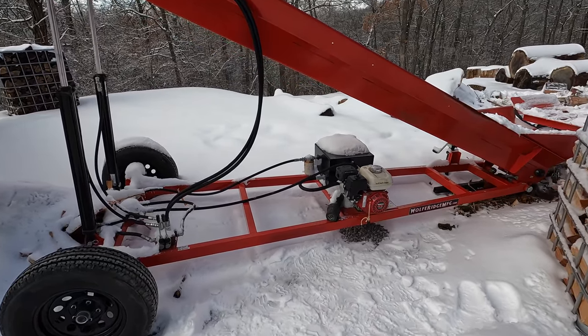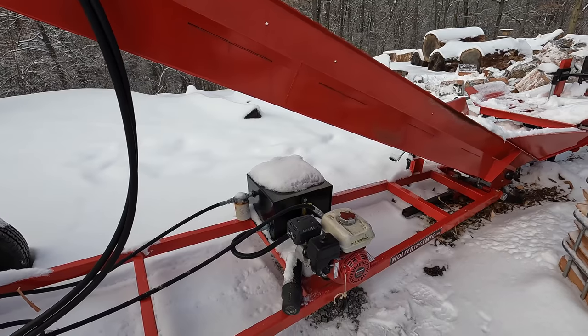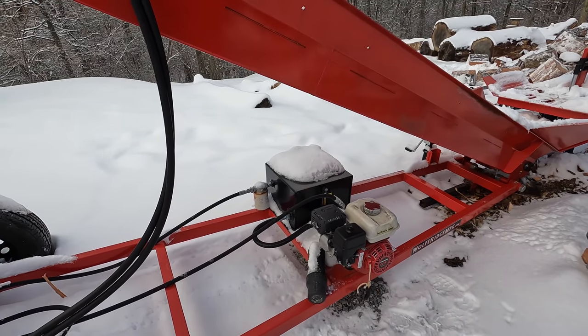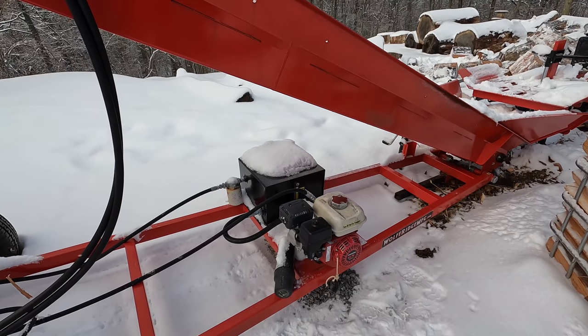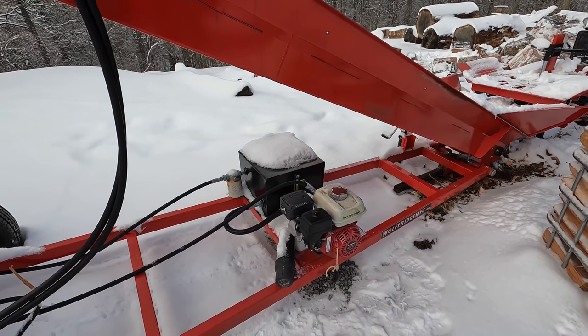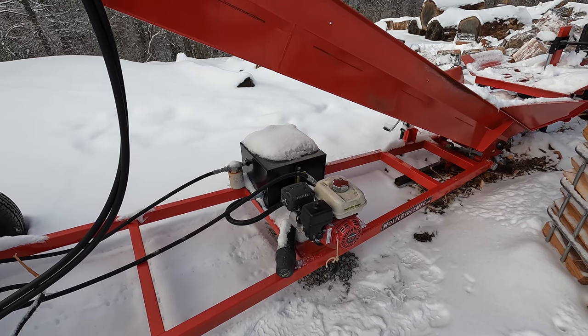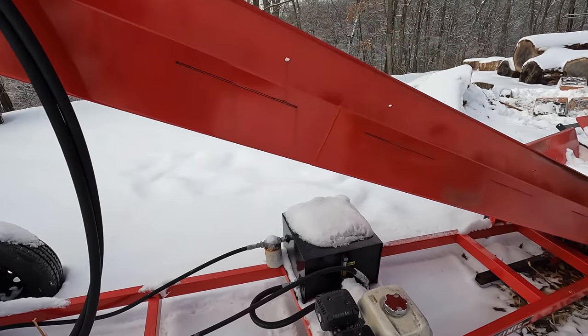Well, I think I might just go to the house and hold down the couch for a little bit. That would be just about as productive as what I got going on here this afternoon. I broke my pull rope. I just tore it apart there, tied it back together enough to get it started. And I went to engage the conveyor, and I was kind of afraid of this.